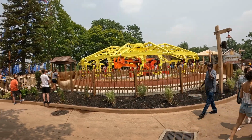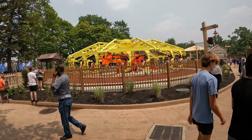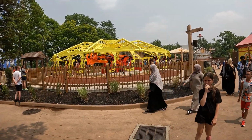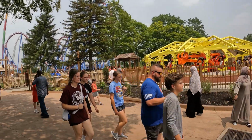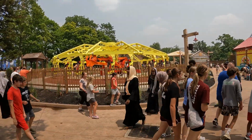This entire section looks really good. And I really do enjoy Soul Spin. Like I said, it feels like riding a mini inverted coaster. So this park really needed some new flat rides, so this is a great addition.